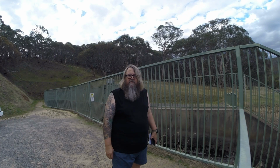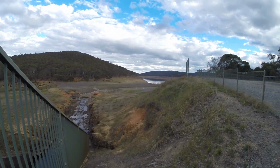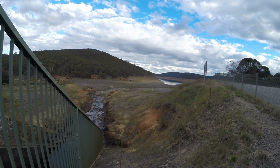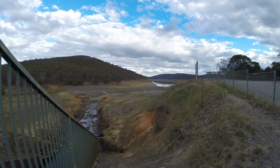It was established as part of the Snowy Hydro scheme, and yeah, it's pretty interesting. It's not flowing massively today, and I'll turn you around so you can see the actual Eucumbene itself is quite low by the looks of things. Generally you would say the water would be up to part of this here. Part of this land down there you're looking at would be underwater.